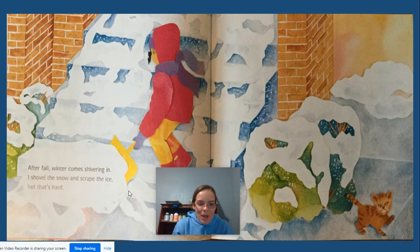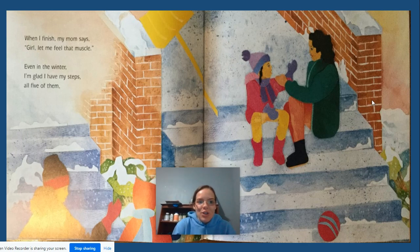After fall, winter comes shivering in. I shovel the snow and scrape the ice. But that's hard. That is a lot of work. That's good exercise, too, to shovel. When I finish, my mom says, "Girl, let me feel that muscle." Show me your muscle with your arms. Big muscles. Even in the winter, I'm glad I have my steps. All 5 of them.